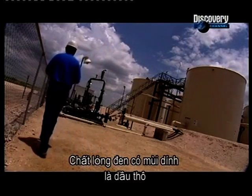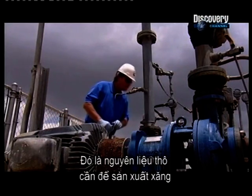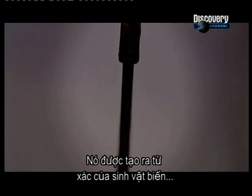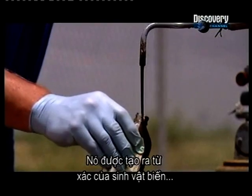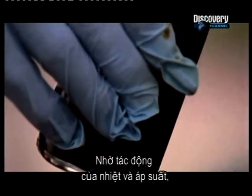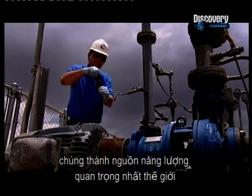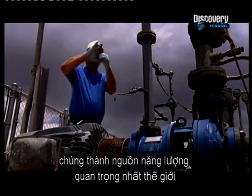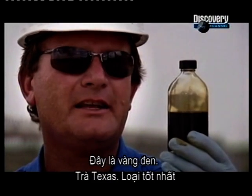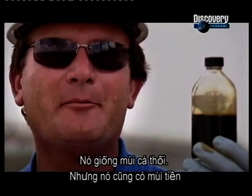The sticky, smelly black liquid is crude oil, which is the raw material needed for making gasoline. It was formed from the remains of tiny sea plants and animals during the Permian period. Thanks to the action of heat and pressure, 250 million years later, they've been transformed into one of the world's most vital sources of energy. This is black gold, Texas tea, the best there is. It smells like rotten eggs, but it also smells like money.